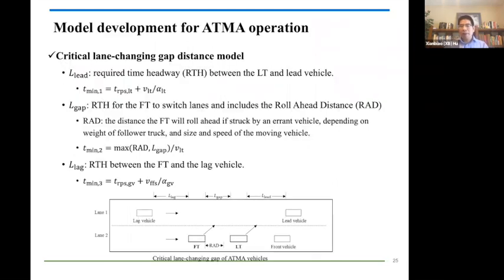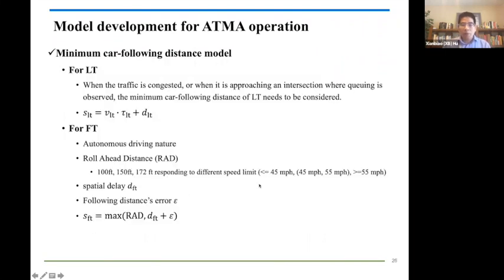But we are modifying the car following model as well as the lane changing model and applying them to the ATMA operation. For example, when the ATMA system is changing lanes, it needs to consider not only the lead gap and the lag gap, but also the gap distance between these two vehicles. And when the vehicles are following each other, the first vehicle, the lead vehicle, should not run into the vehicle in front of it.